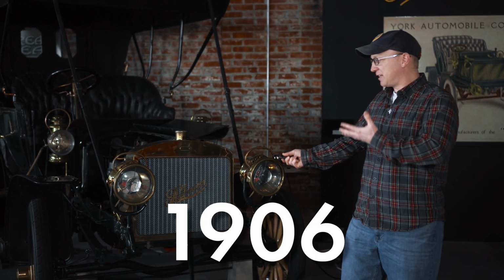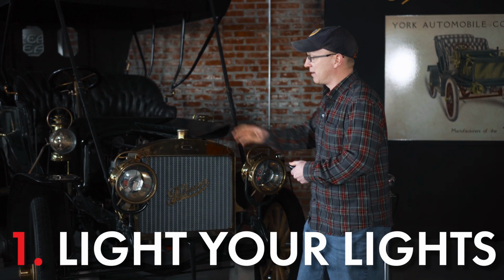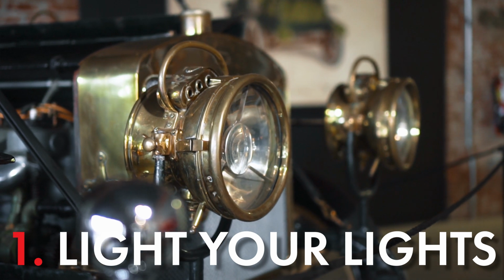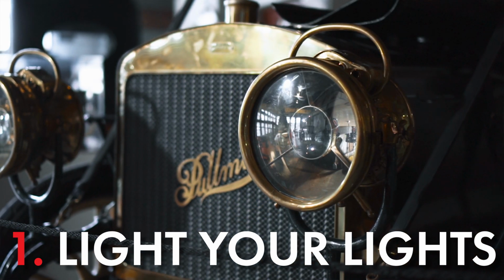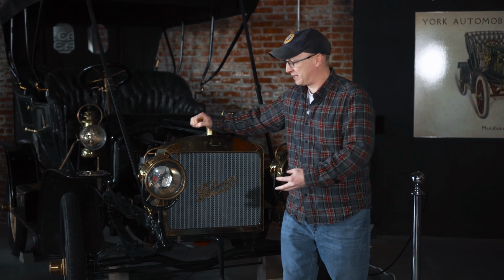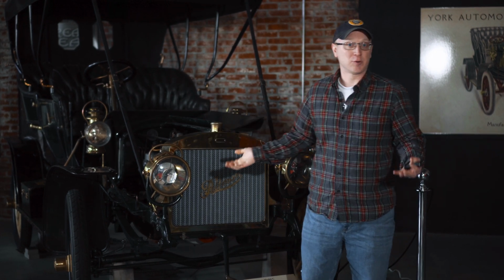Back here in 1906 with this Pullman example, things were a little bit different. If you wanted to take a trip at nighttime, probably your first order of business, or one of them at least, was to come over here and light each gas-powered light and marker light, which means you had to have a supply of gas and you had to have a lighter of some kind, a striker, to light these miner type headlights, which I just learned today, which is really cool. They have a handle here that if you need to take them off and move them outside your field of vision or in front of you, you can, which I thought was really, really cool.